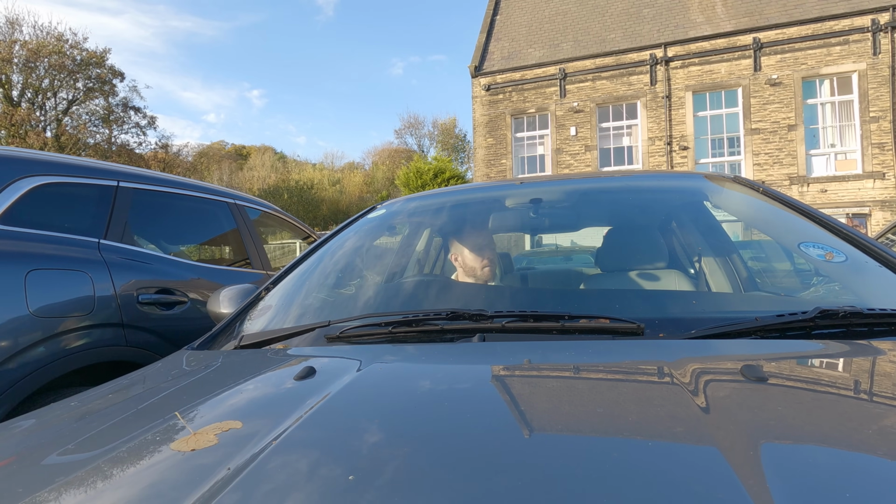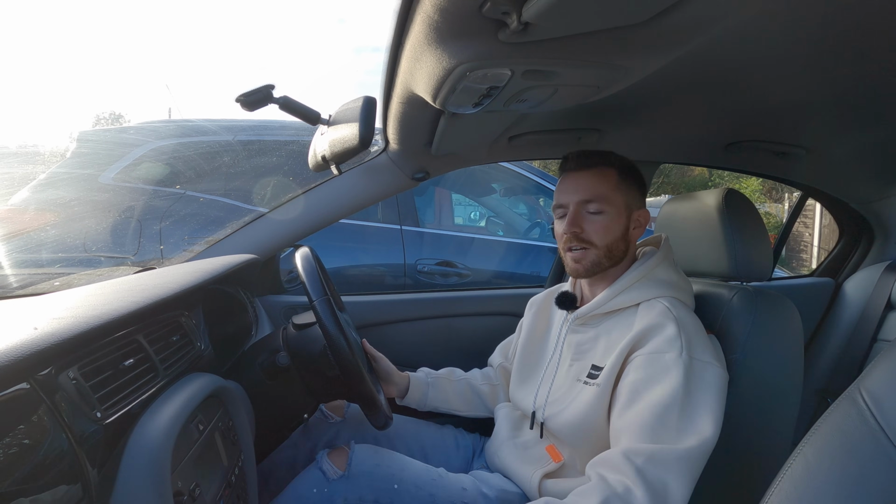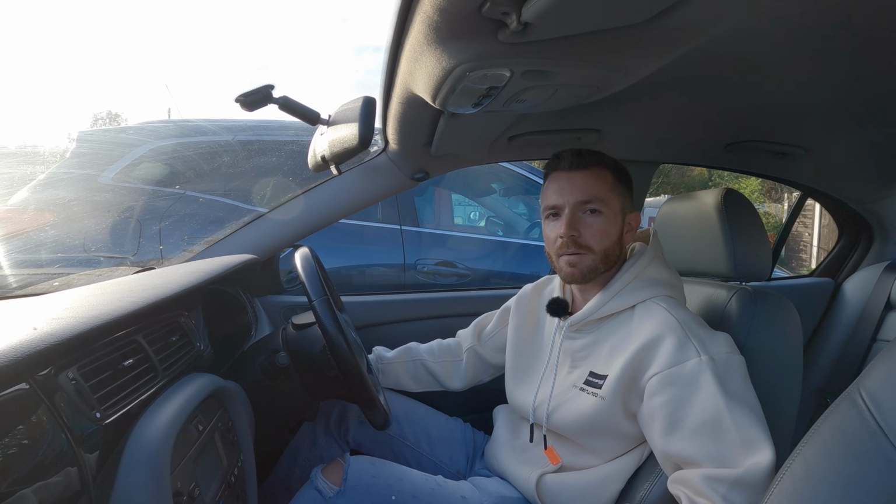Even the parking sensors work. What a shame. Right, ciao, adios, I'm done.